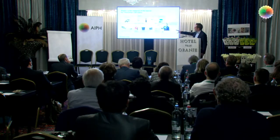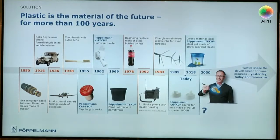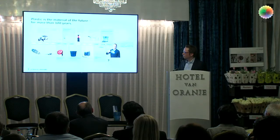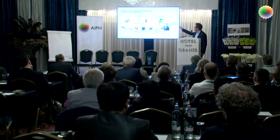Just to give you an idea again about the Pöppelmann situation, in that you see the Capsto part in the 50s, where we make, for example, the first product was a cap for grip cork. We made a hair dryer holder in the beginning. Today, this division is called K-Tech, and we are delivering to all big car manufacturers technical plastics. Then the first TEKU plant pot in the 60s. Yeah, and then we had Pöppelmann Pharmaceutical, the pharmaceutical division. And you see, for the first time, we see that as a milestone in our history. That's the Pöppelmann blue.